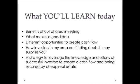So what you'll learn today: you'll learn some benefits of out-of-area investing. That may be a new thought. Some people have never thought about investing outside of where they live. What makes a good deal? What are the different opportunities to create this cash flow? How investors in my area are finding deals, and a strategy to leverage the knowledge and efforts of successful investors to create a cash flow being secured by that cheap real estate.